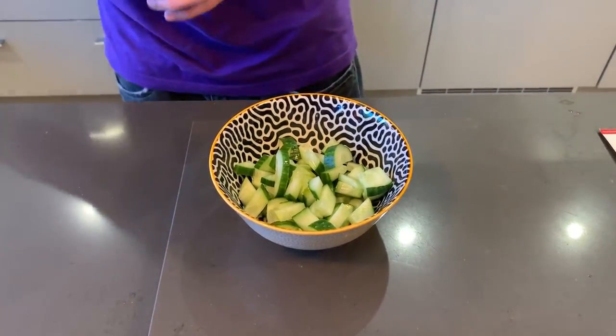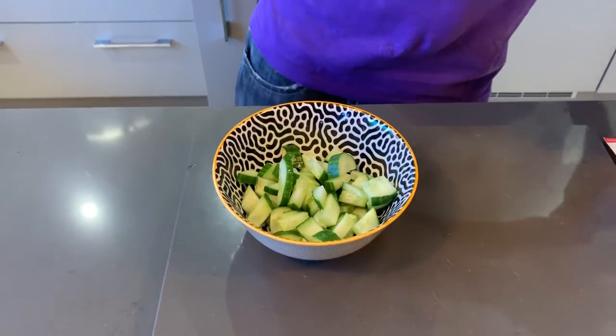I wonder what that noise is in the background. It's the monster. It's the dog.